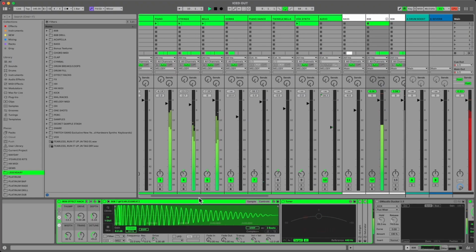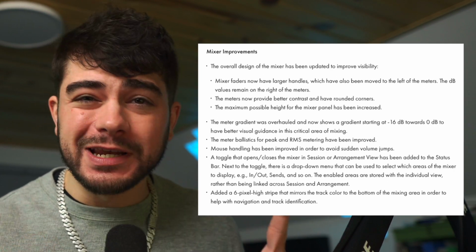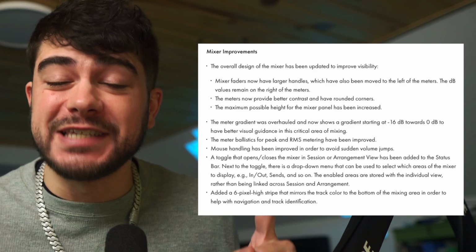One thing I do like about Ableton 12 is the updated mixer and the audio metering. Here's all the things they updated. For example, the updated ballistics for peak and RMS metering, which just gives you a better representation of the audio being played.